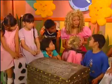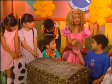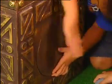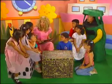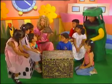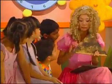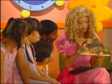Well done. Tommy, do you know where to place the circle? Good. Susie, can you tell me what this shape is called? It's a triangle. Right. A triangle has three corners and three sides.